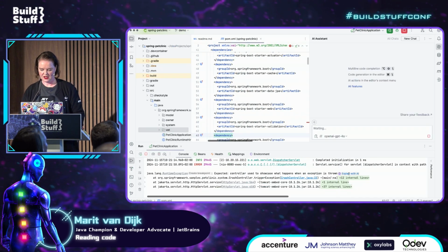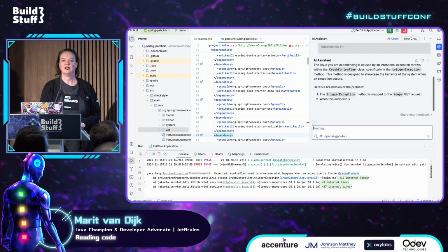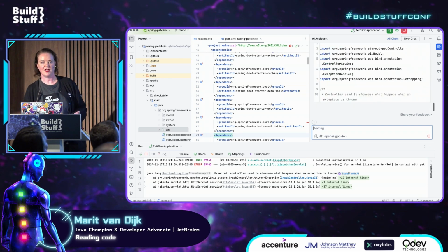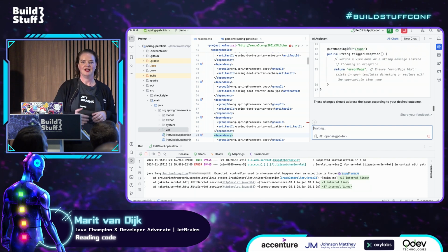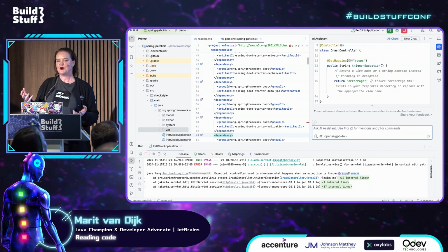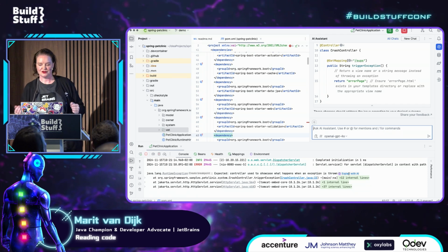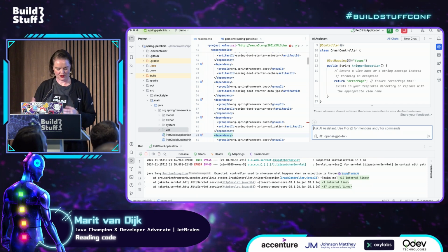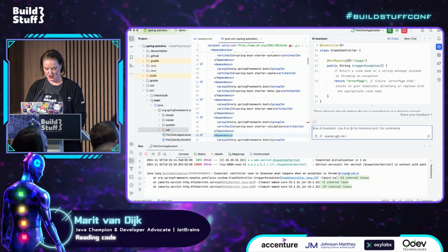Which, if your application is running an error, you might have an AI assistant that you can use to explain that runtime error to you. We know that error messages are not all created equal, and some are more or less helpful. So that might be a way to familiarize yourself with that as well.